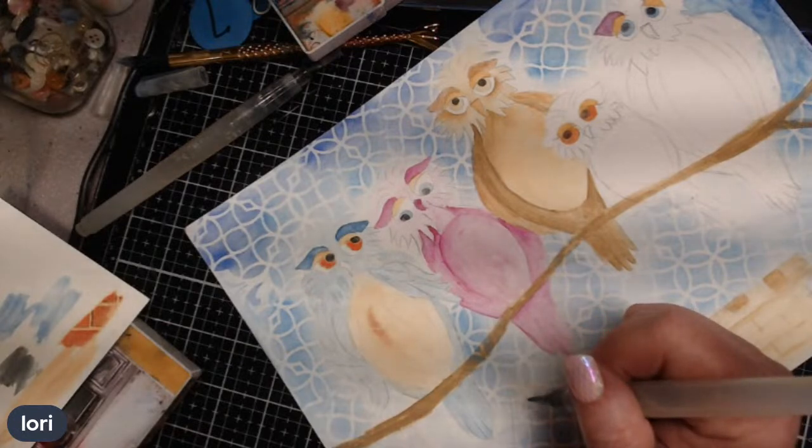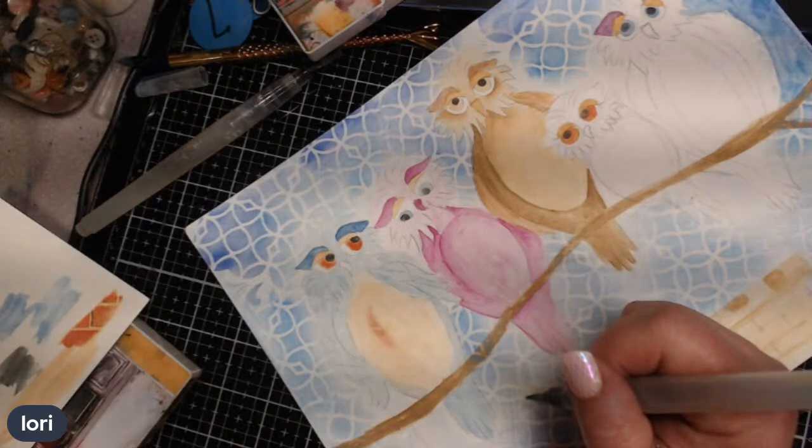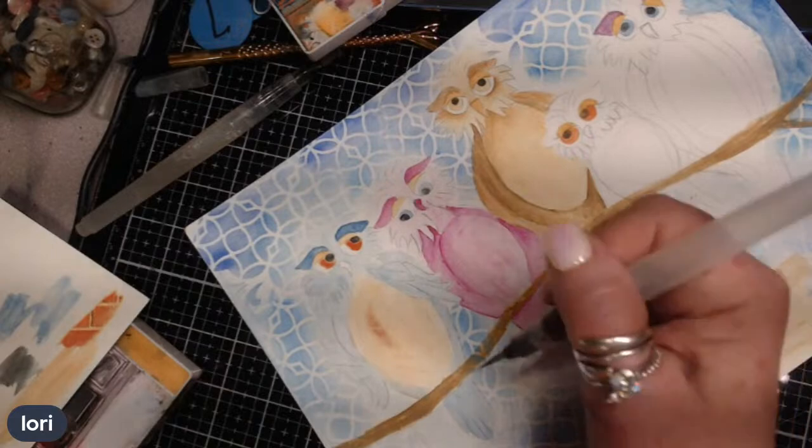Heather said, waiting on a team order, got stencils for 89 cents. Yup. And other craft items, great prices. It's so hard. Yep. Okay.